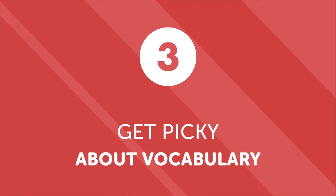I recommend writing down your practice times and hanging it somewhere you can always see it. You could also input the times into your phone and set an alarm. The point is to remind yourself of your commitment every day so that it doesn't fall by the wayside. Number 3, get picky about vocabulary.